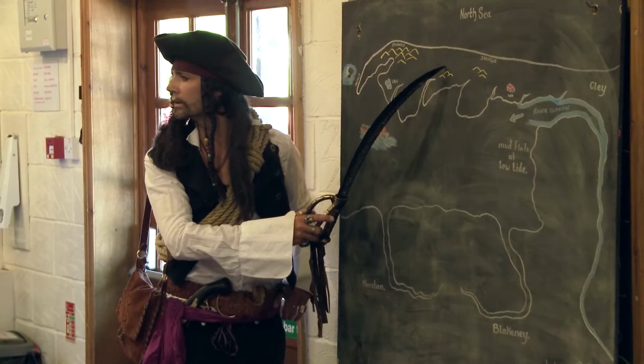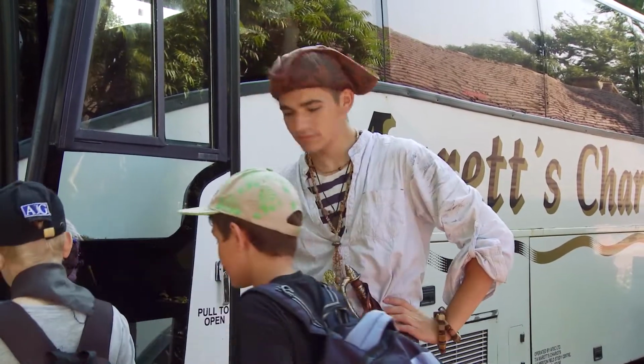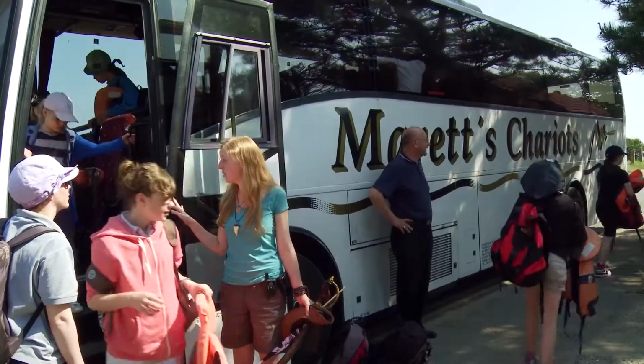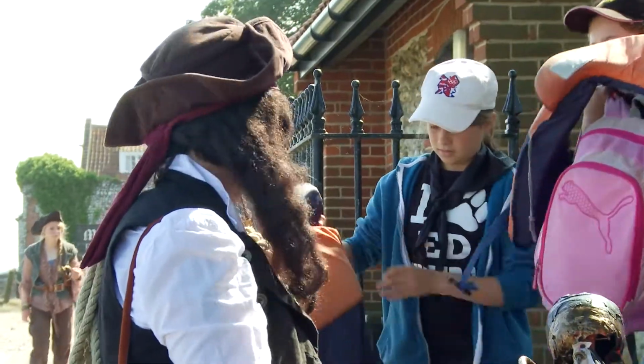An educated pirate is always a good pirate. Don't lose your hat now. You'll never spend too long on a coach to get to an activity. Running our own coaches gives us the flexibility to deal with all tidal and weather changes that the British Isles throws at us. So help each other put your life jackets on.